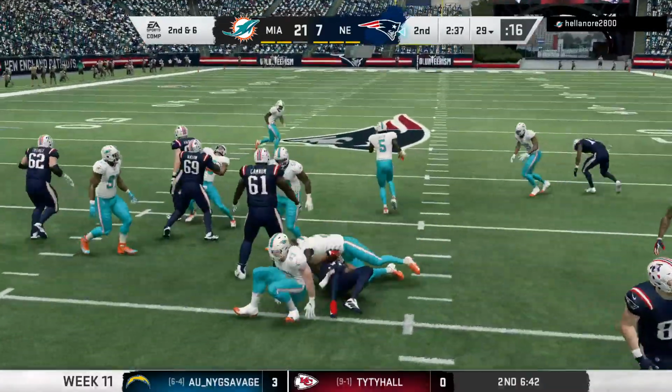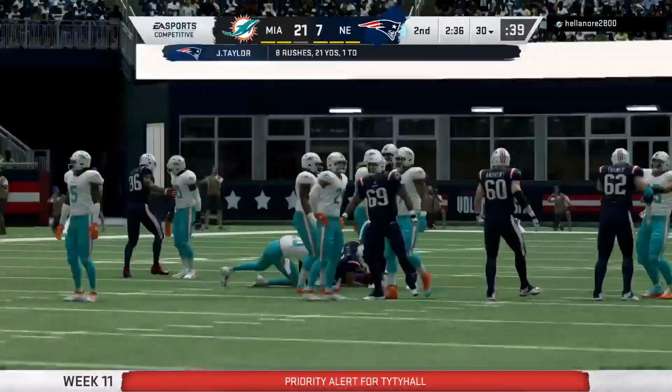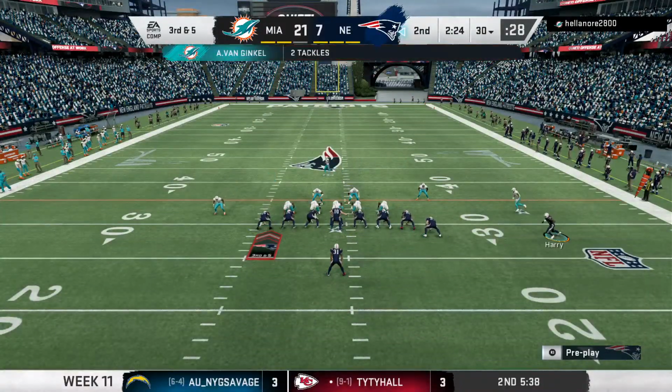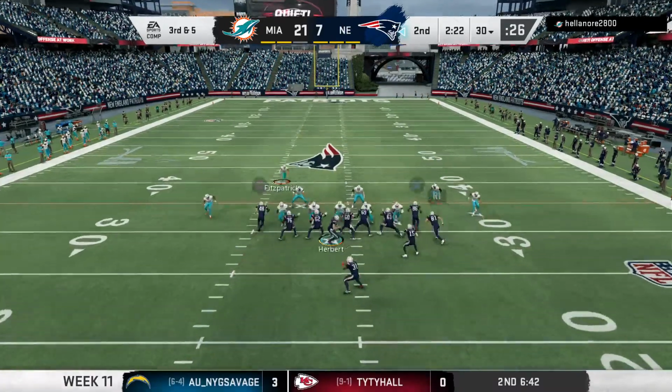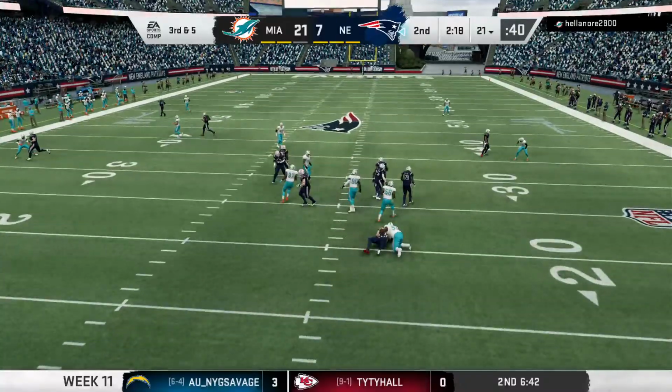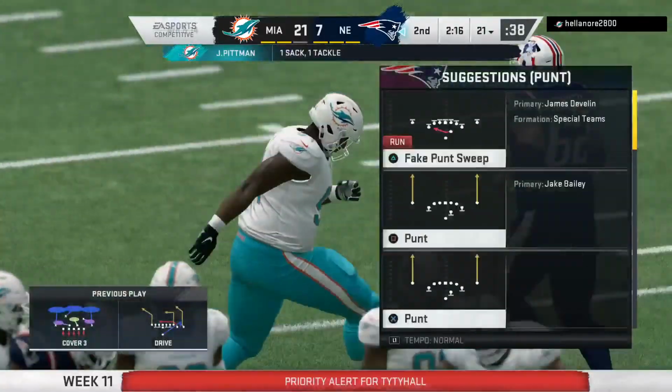On second down, it's Taylor. Not much room here as he only gets it to about the 30. Only a yard on the pickup there, and it'll bring up a third down. Looking to throw. Herbert. Nowhere to escape, and he goes down.